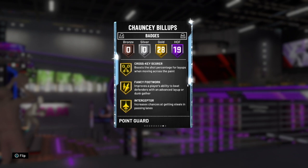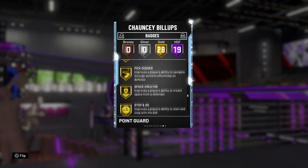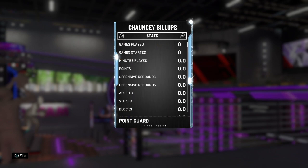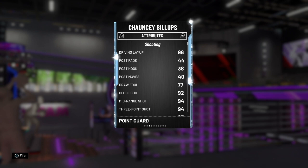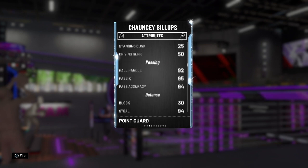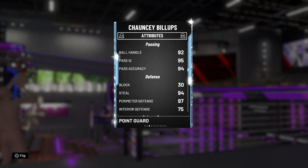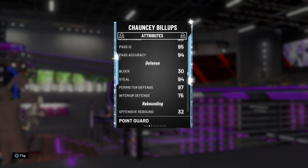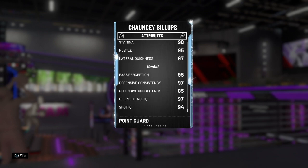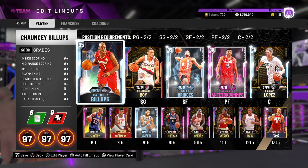Like, it's absolutely crazy. You see 28 good gold badges. A lot of them are defense, playmaking, shooting, finishing, anything that you need, he has badges in. You can see he has a 96 driving layup and post game, but it's okay. The 94 mid-range and 3-point shot, 87 free throw, no real dunking, but it's okay. A 92 ball handle, great playmaking, a 94 steal, and 97 perimeter defense. No real rebounding, but a 95 speed with ball and acceleration, a 97 lateral quickness, and overall, honestly, he's a great card. And again, for his price point at about 3K MT, you really can't go wrong.